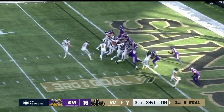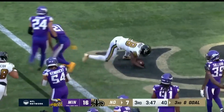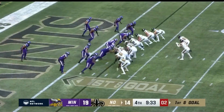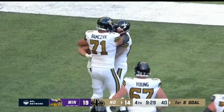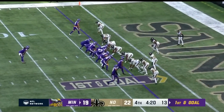Run it downhill. Here he is, Murray looking, fighting, churning, dragging Vikings in for the touchdown. Hill to the right, got a block. In to the end zone, touchdown. Saints take the lead. However you get down here, it doesn't matter.